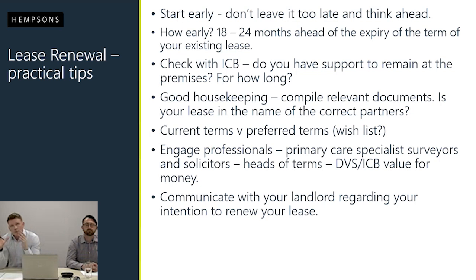There's also an expectation on the part of the ICB that they see that negotiations have been carried out between landlord and tenant before you go to them on the question of funding, and having the surveyor in your corner makes it easier to show that you've done that.